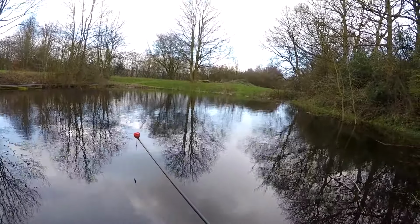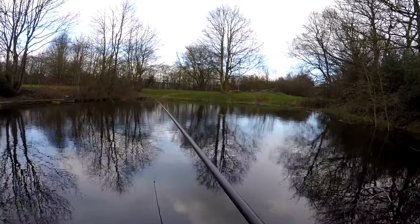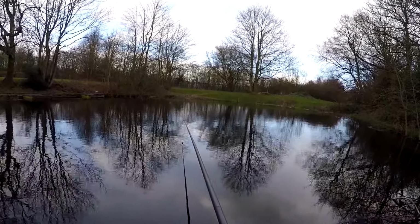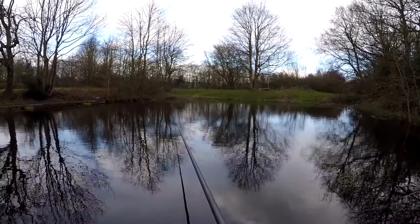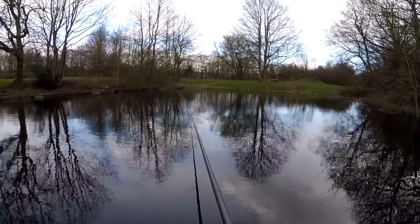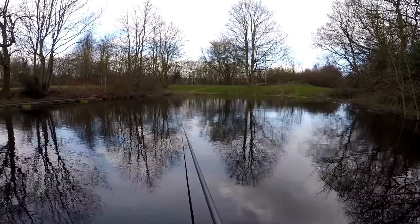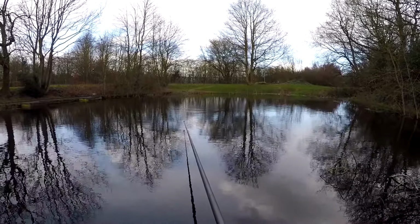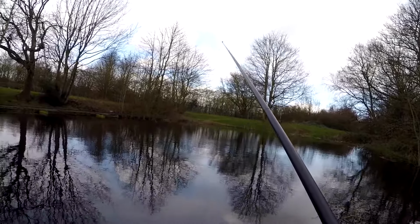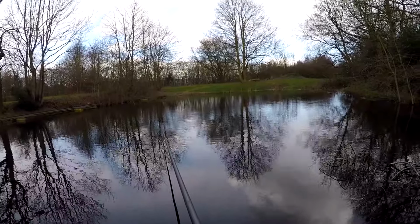Keeping it nice and simple, a few grains of hemp, probably five maggots, just enough really to get a bite and not to try and overfeed. And you never really know how many fish are in front of you, and in fishing you do always seem to get a good first reaction. The fish will always respond to that bait going in straight away. So it can be hard at times to judge just how much feed to put in, but you'd always err on the side of caution.